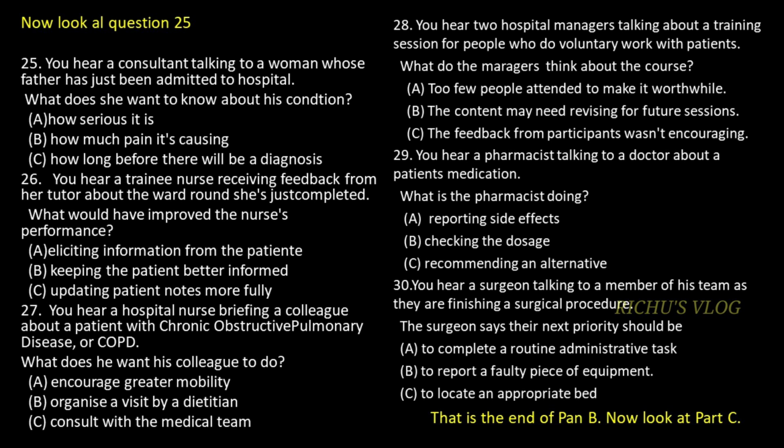Question 28. You hear two hospital managers talking about a training session for people who do voluntary work with patients. Now read the question.